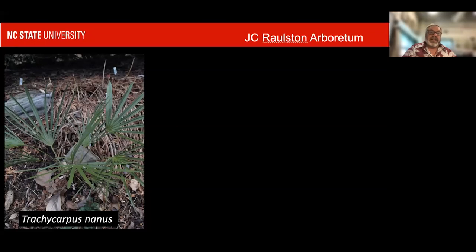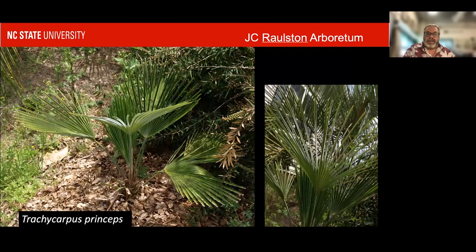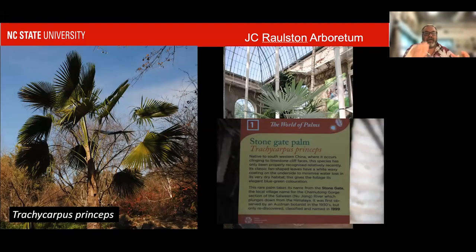So Trachycarpus nanus is generally 3 feet tall at most with the fronds at ground level. That's really been the biggest I've seen. Kind of an interesting plant. Trachycarpus princeps was a fairly recent discovery. Its common name is stone gate palm, which comes from the village where it is. There are these two enormous limestone cliffs, and it grows on these really steep, dry limestone areas on the Salween River. It was really only described and named in the late 1990s, early 2000s.